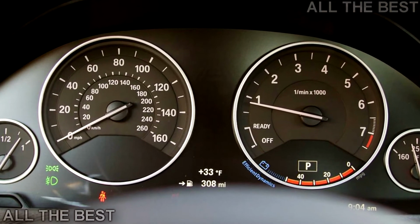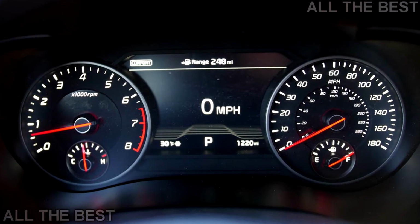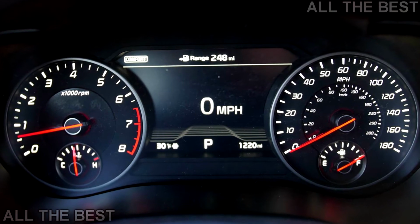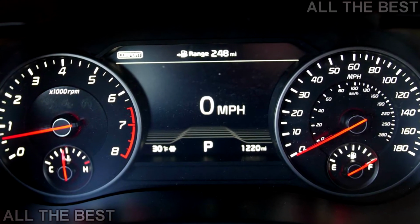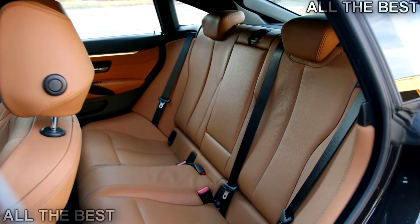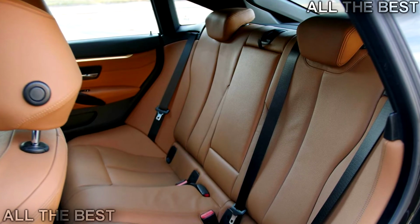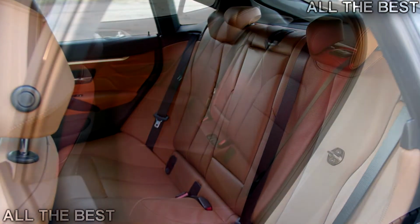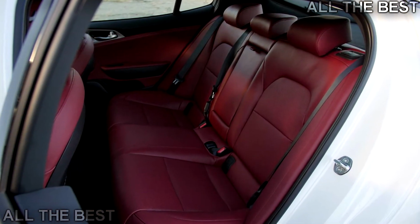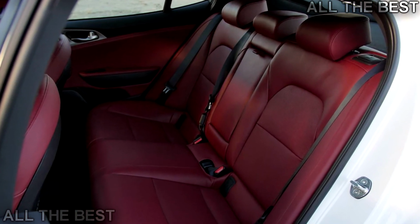The verdict. So much of deciding the winner of a test like this comes down to personal priorities. The Kia Stinger is clearly the more exciting car, with that hellacious motor, punk rock looks, and a big presence on the street. The BMW 430i GC, meanwhile, couldn't be more different, with refinement, restraint, and access to a far more grown-up version of driving fun.